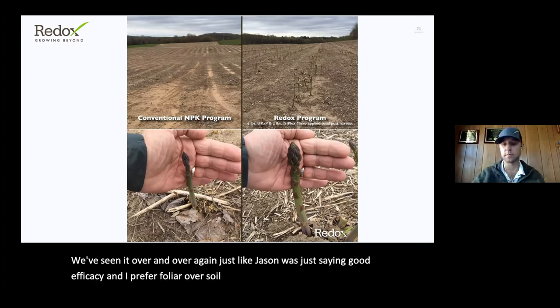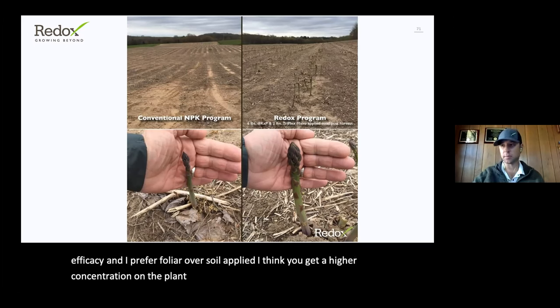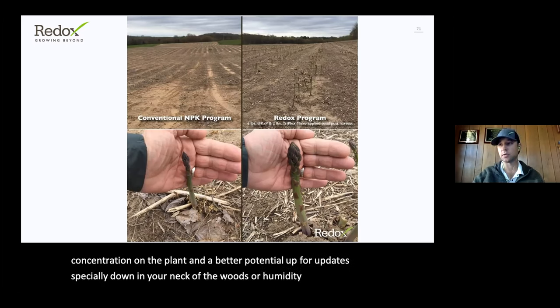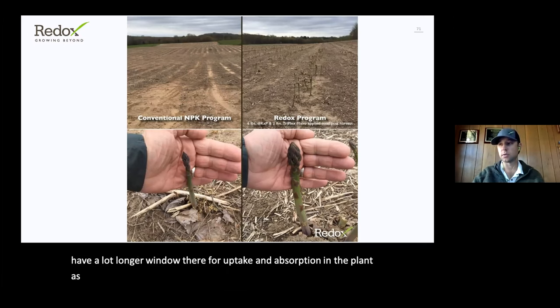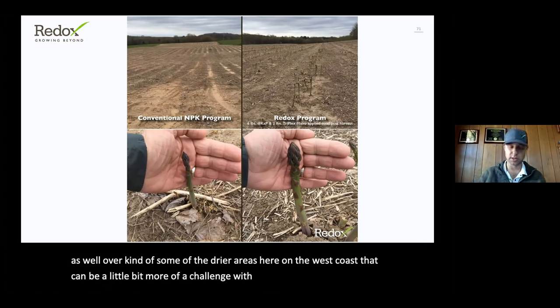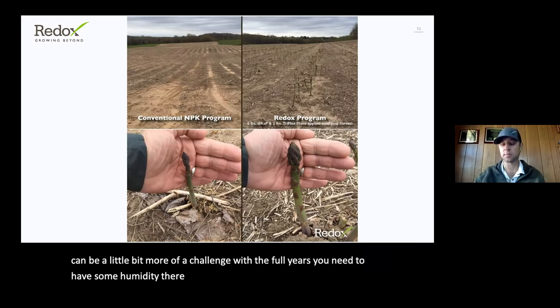I think you get a higher concentration on the plant and a better potential for uptake, especially down in your neck of the woods where humidity stays high. So you have a lot longer window there for uptake and absorption in the plant as well, over some of the drier areas here on the West Coast. That can be a little bit more of a challenge with the foliars. You need to have some humidity there in the canopy for uptake, but it does still work.